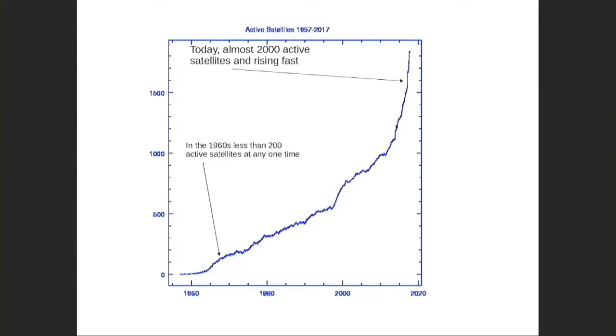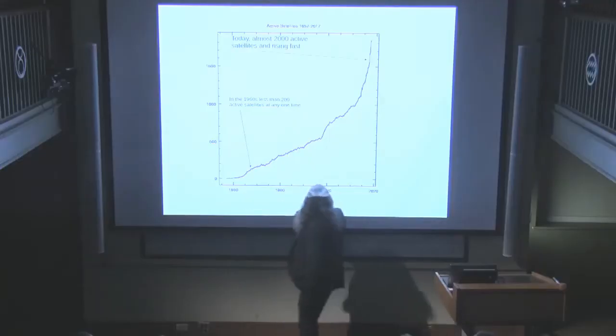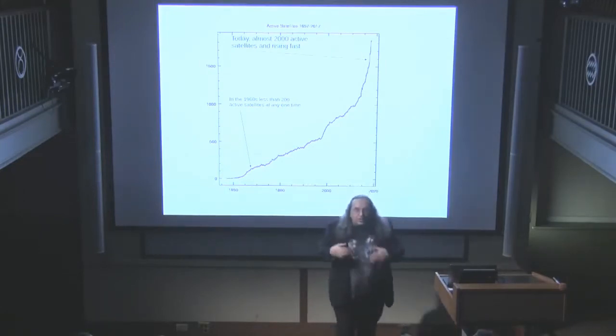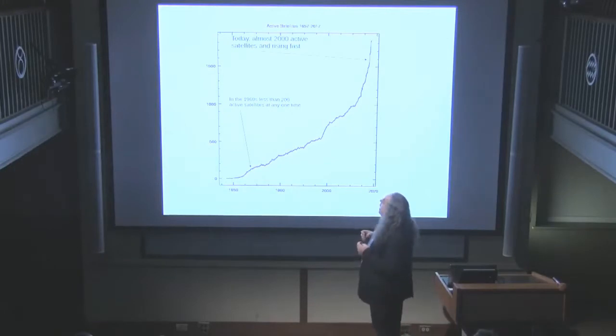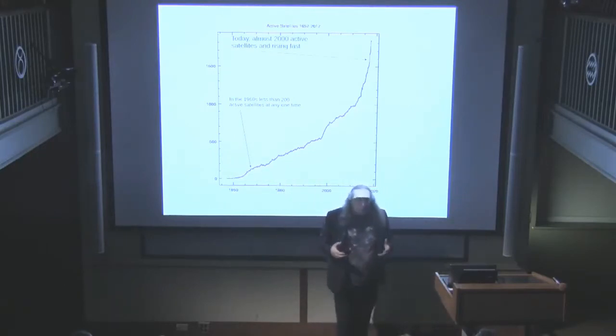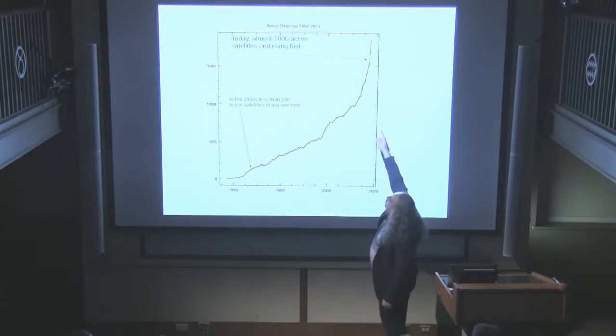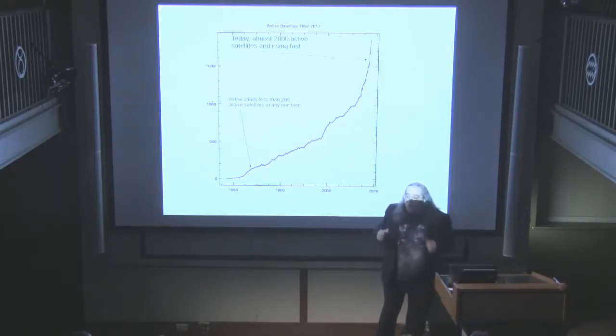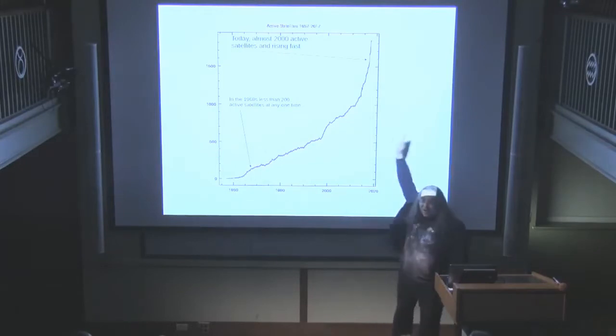So how big a problem is this? How much junk is there? So this isn't the junk. This is the working, useful satellites versus time from 1960 to the present day. And if you think about the height of the space age, you think of the 1960s maybe, but there were only a few dozen usually active satellites working at a time back then. Now there's almost 2,000. See how steep this curve is? We're using space a lot more than we used to, and the trend is straight up.